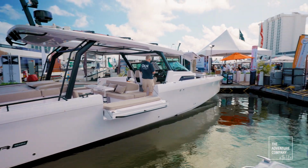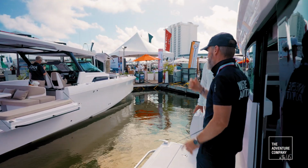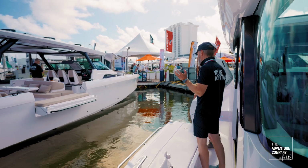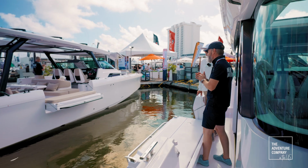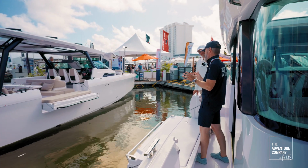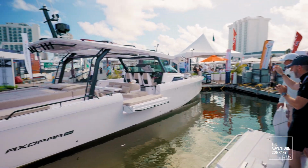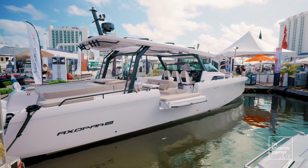So now on the sun tops, I don't know how many people you could fit there. We could actually probably do just a video of how many people we could be fitting in that area. But I think easily, comfortably 12 to 15 people even. And that's just one area of the 5 different areas we have on board an Axopar 45.